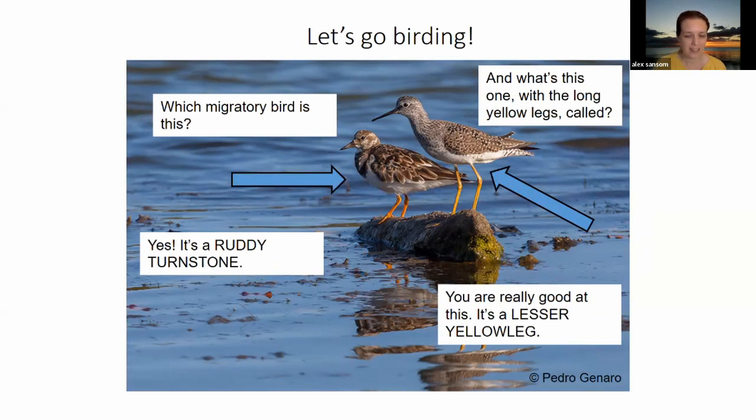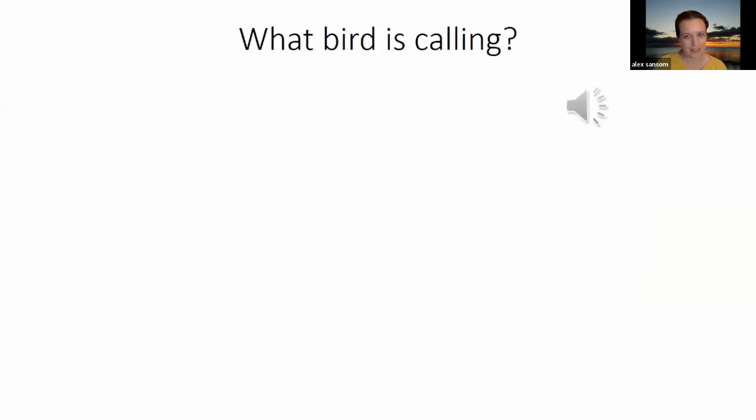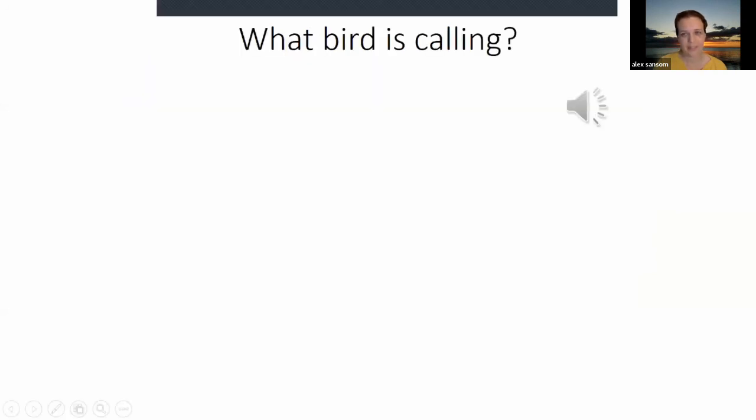And then finally, there's two more, guess the sounds. These should be, I think they're not too hard, we'll see. I can play it again in case people want to hear it twice.